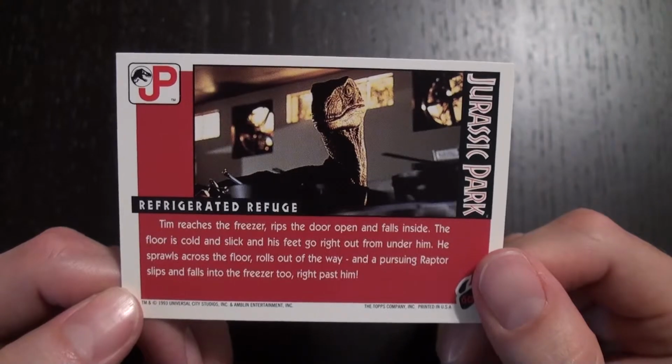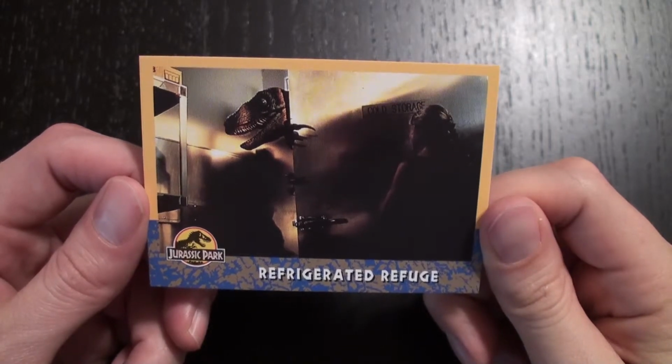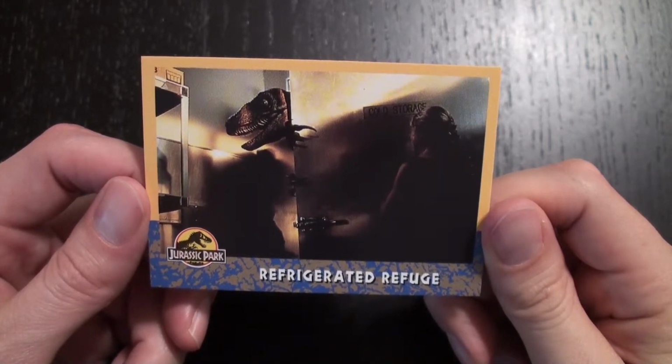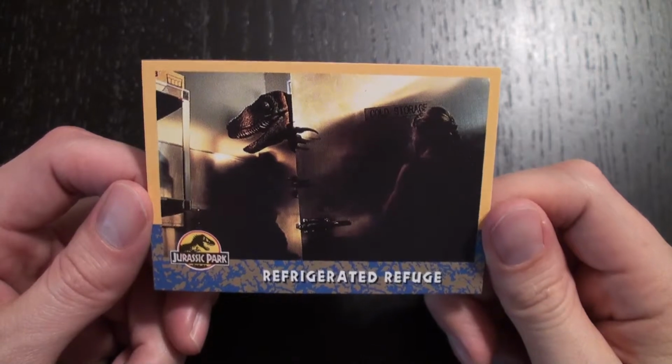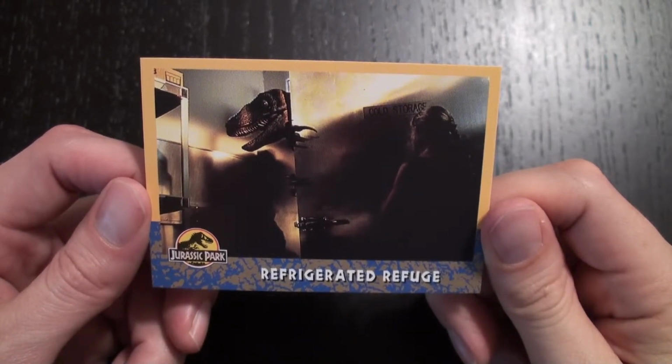Now, one interesting little tidbit about this scene is that it was filmed on Joseph Mazzello's 9th birthday. I definitely think it would have been an exciting birthday to be chased around by giant 6-foot raptors, even if they are fake.